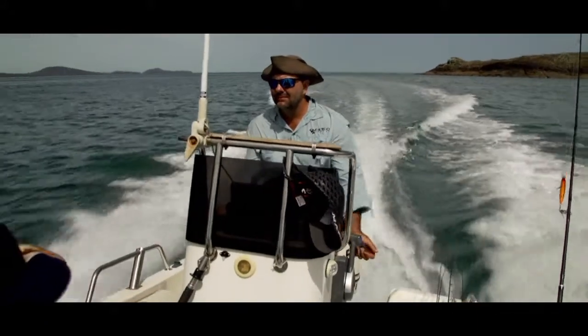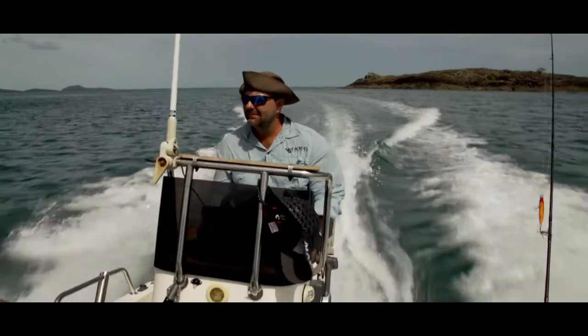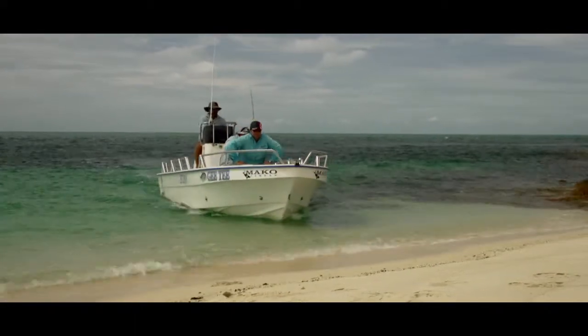We only managed one golden trevally from our last spot, so we decided to pack it up and head back in for lunch. The rest of the team had been fishing elsewhere, and we were keen to catch up and see what they had caught for the day.